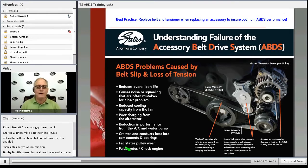On this, and everybody should have received a poster by now, which looks similar to this. On the left, this is a micro V system or a serpentine system. How do I know that? It has a tensioner. On the right, this is a stretch belt. How do I know that? When you look at a stretch belt or a stretch fit belt, there's no adjustment on it. So how do I get that off? You look at it, you just simply cut it off. The stretch belt is for another presentation.